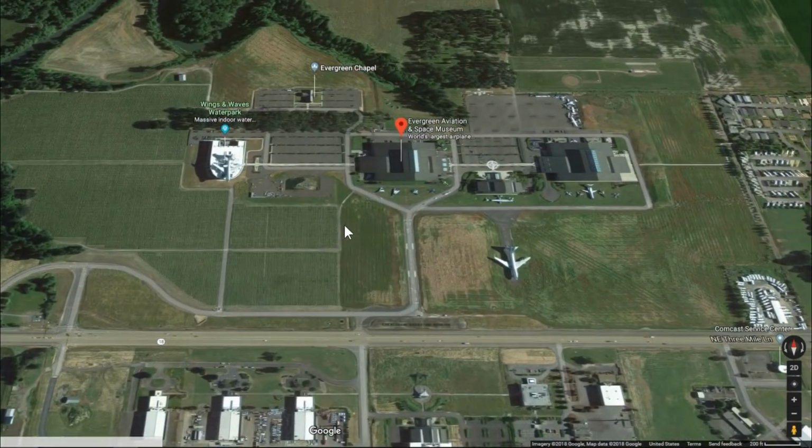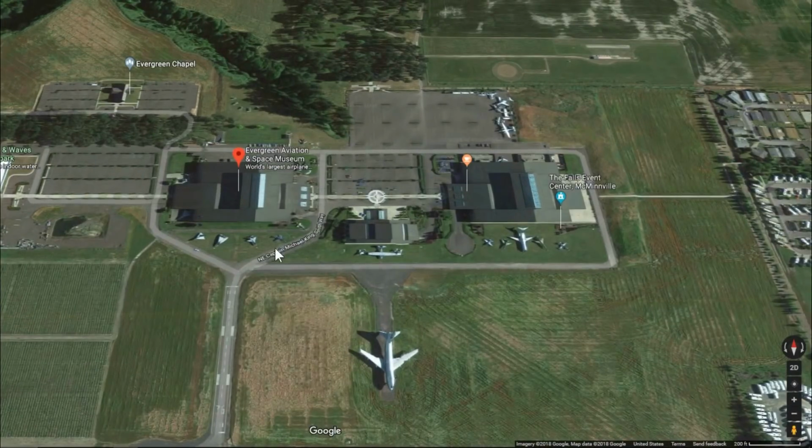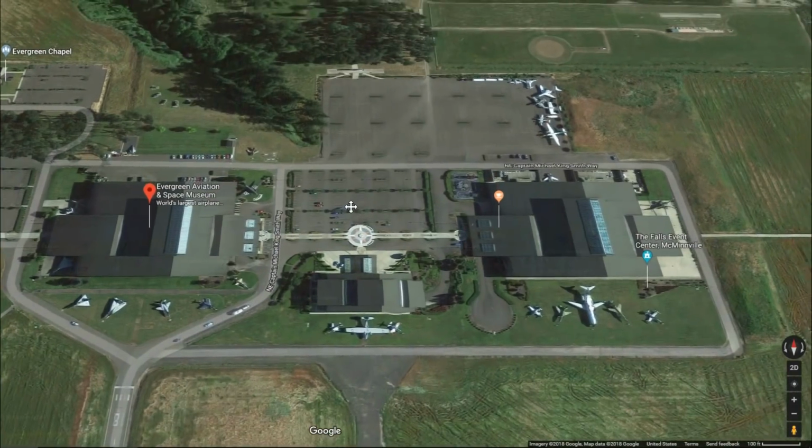Here we are from above, and the cool thing about this museum is they let RVers boondock in this back parking lot. Huge back parking lot, and you can boondock free for 2 nights while you enjoy the grounds. The outside grounds are free, and you can see there's all sorts of planes scattered around to go look at. And then you can go in and enjoy the aviation museum and also a space museum. So there you go. Let's go to the video.